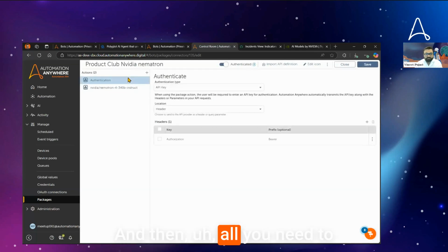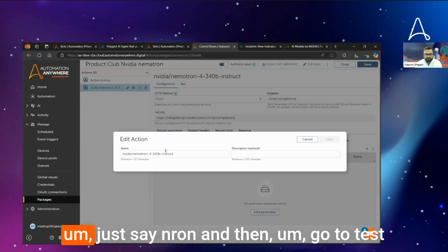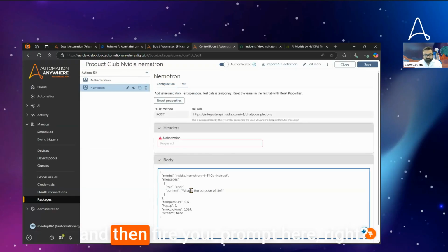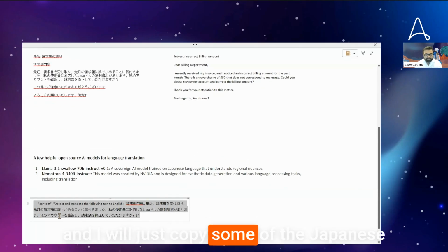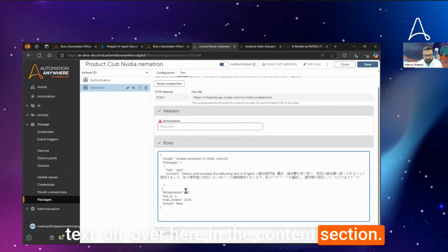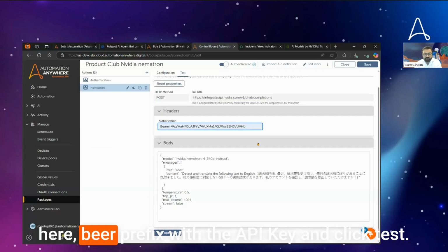And then all you need to do is go to your Nemotron model. You can actually rename it if you want. Just say Nemotron. And then go to test and then fire your prompt here, right? For example, I will go back to my thing here and I will just copy some of the Japanese text over here in the content section. And then I will add the bearer token with the API key here, bearer prefix with the API key, and click test.